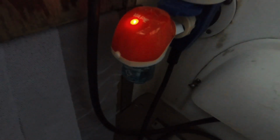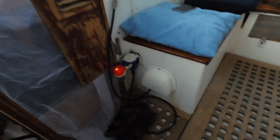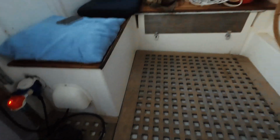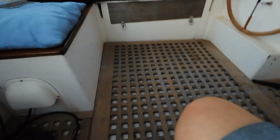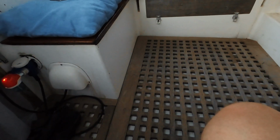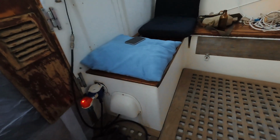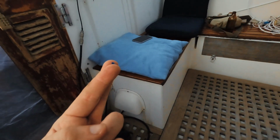This is not a scientific test in any way, but I bought these vape thingies that are supposed to keep the mosquitoes away. I have one in my aft cabin, one in the cockpit, one where I am now, and one in the saloon. And so far, I've seen one, which doesn't tell much because I usually don't see them at all. I just get a lot of bites. But so far, I've only had, I think, one bite or two, maybe. The test keeps going.